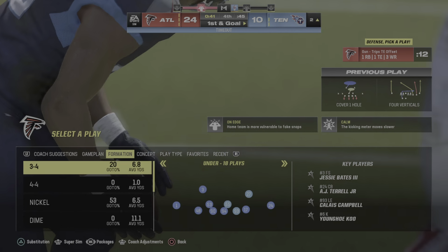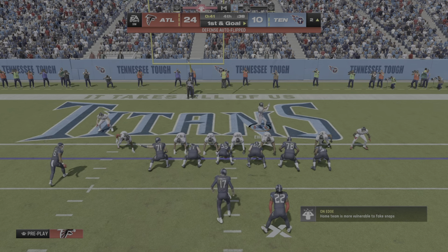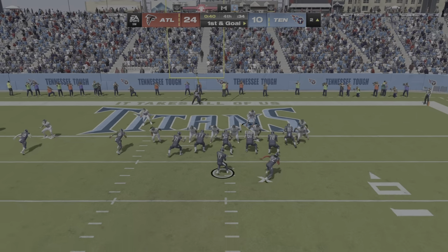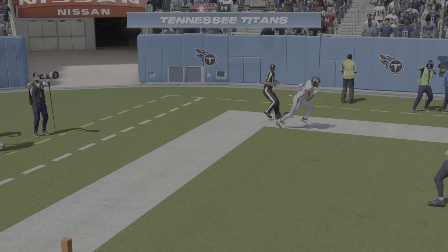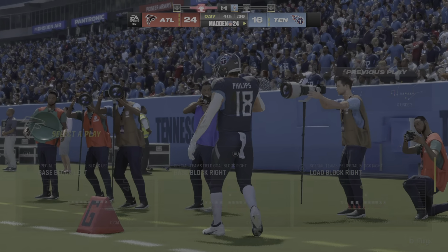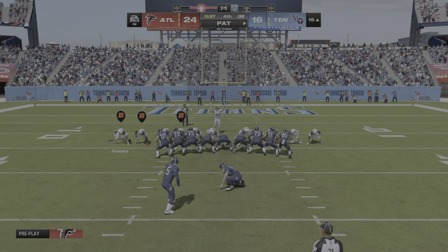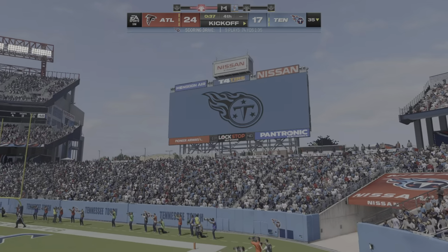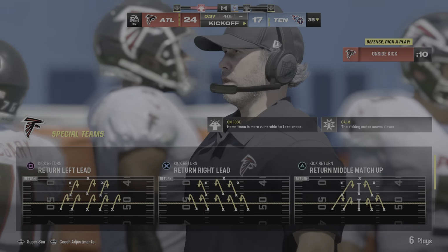The Titans going to use the first of their timeouts as they'll stop it with just over 40 seconds to go in the game. Now 1st and goal. Tannehill to throw. And this is caught for a touchdown. So hang on now. Things just got a little bit more interesting here in the final minute. Now Folk for the extra point. He's got it, and it's 24-17. That time, a 9-play drive.